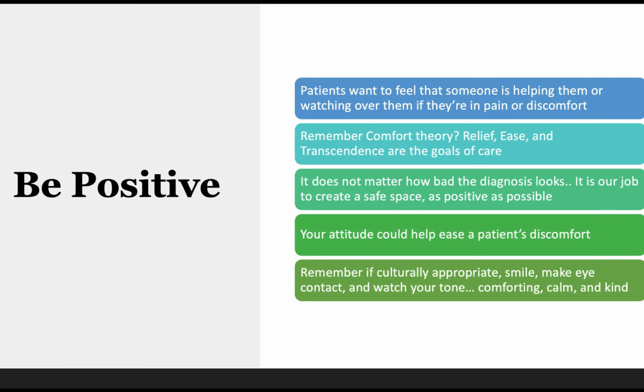It doesn't matter how bad the diagnosis is. It's not our job to be judgmental about anything. It's our job to create a safe space and be as positive as possible. Leave all the miracles to faith for you. You just need to be a positive pillar of strength for your patient. Your attitude could help ease a patient's discomfort.